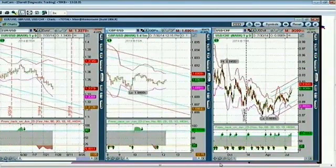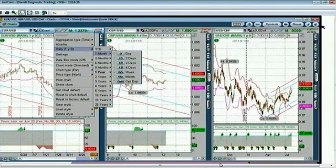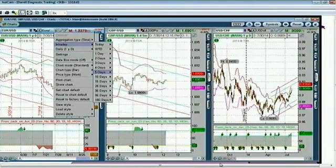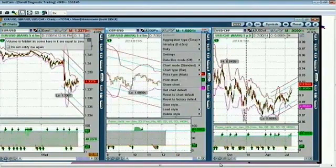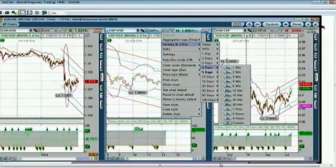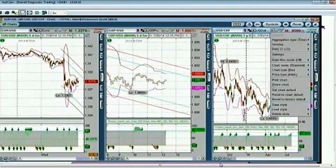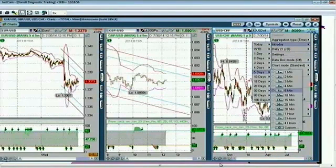Let's make sure we're going in. Let's tighten it on up to intraday. We'll just look at 5 minutes at the moment. So we'll go intraday over here. Go 5. Make sure we're on intraday over here. Bring that on into 5 minutes.